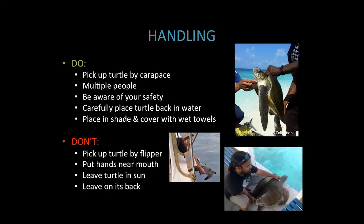If you do find a turtle, there's some ways that you can handle it. So pick the turtle up by the carapace, either like this, by close to the neck and the base of the tail, or like this on the side of its shell if it's a smaller turtle, and use multiple people if it's an adult turtle and it's big. So do not pick the turtle up by the flipper where it's already entangled, and don't drag it up by the net, because you're just causing more injury and stress to the animal that's already very injured.